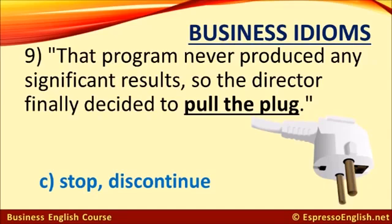Stop or discontinue. The picture shows a plug. If you pull, remove, the plug of your television from the source of electricity, the television will stop working. So, to pull the plug on a project or program means to discontinue it.